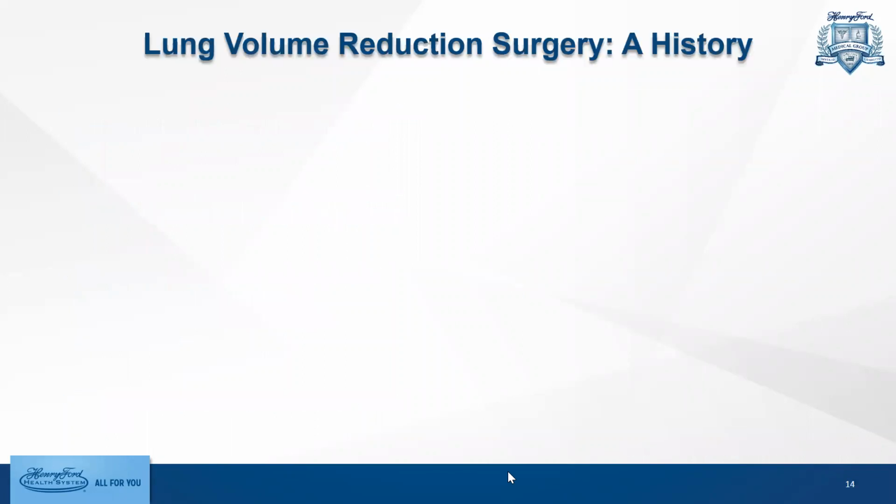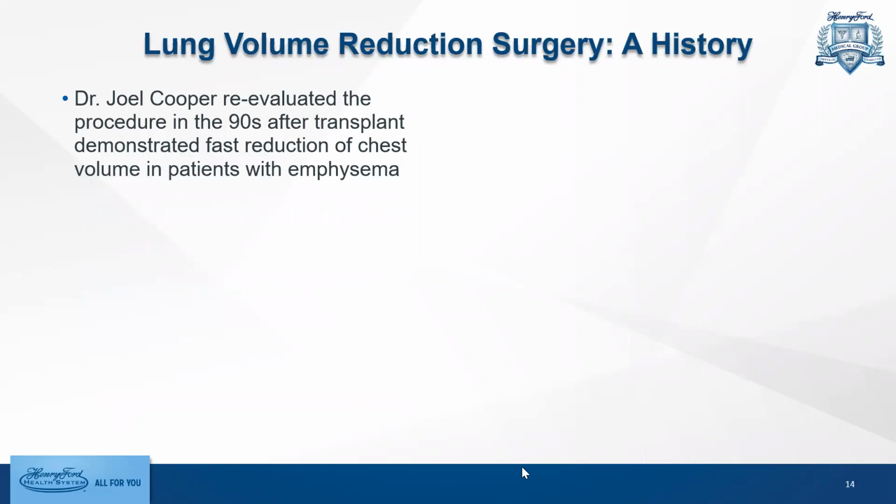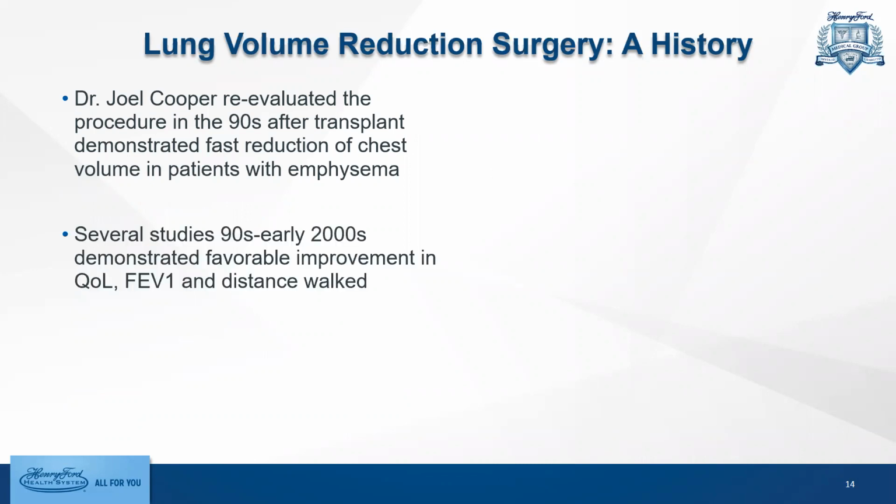until the 1990s, when Dr. Joel Cooper, do you guys know who Dr. Joel Cooper is? Dr. Gilani looks like he knows. So basically, he's the one who did the first lung transplant. So this doctor reevaluated this procedure in the 90s after he noticed, during lung transplant, the fast reduction of chest volume in patients with emphysema. He tried to get more thoracic surgeons to do that procedure.